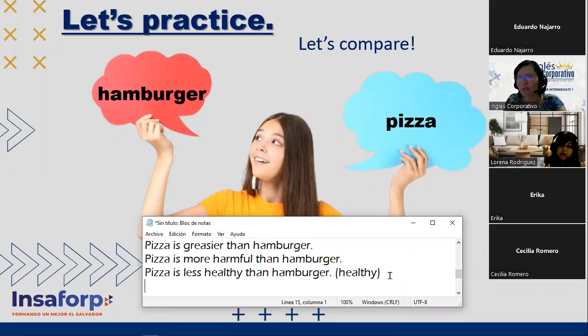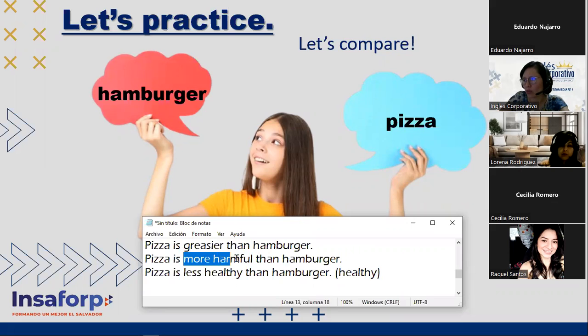Entonces, para comparar necesitamos un adjetivo comparativo. Okay, eso es lo más importante en la comparación. Por ejemplo, acá en la primera es greasier, luego more harmful, and then we have less healthy, right? So in your case, ¿por qué le gusta más la pizza que la hamburguesa? Why?